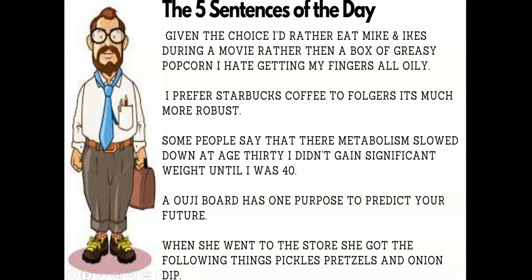So a Ouija board has one purpose: to predict your future. So they can go bananas with this and fix up these sentences and just have a variety of sentences that have comma, semicolon, colon, hyphen, and then some that have elongated sentences where you have to use a period as well, so that you teach them not to make comma splices, because in that first sentence in particular, you know that a lot of students are going to use a comma there and have a comma splice.